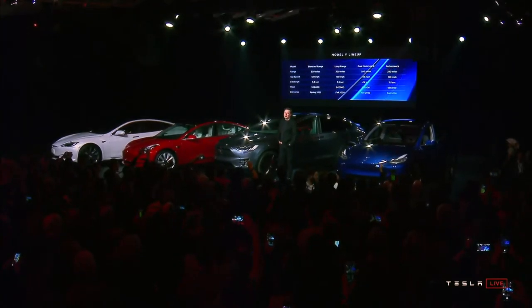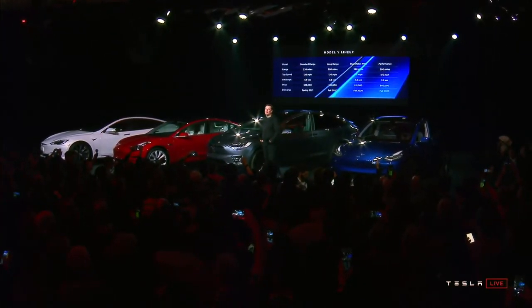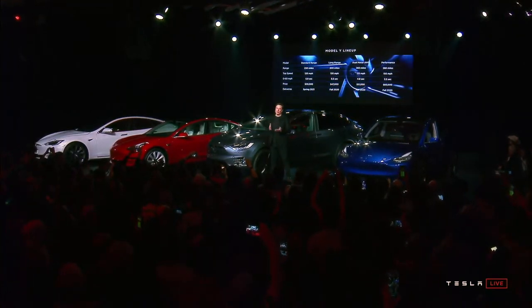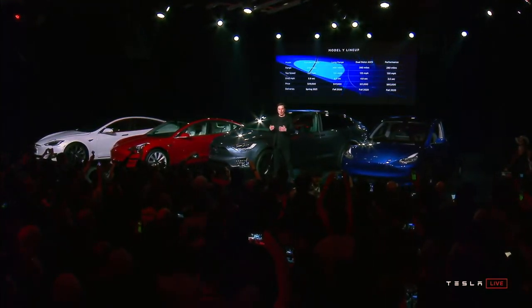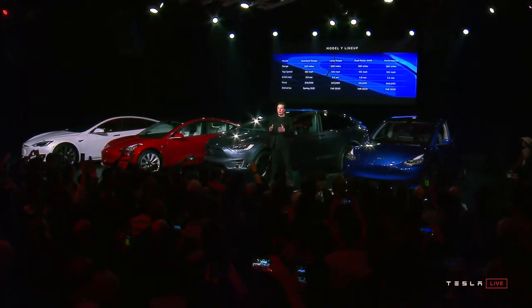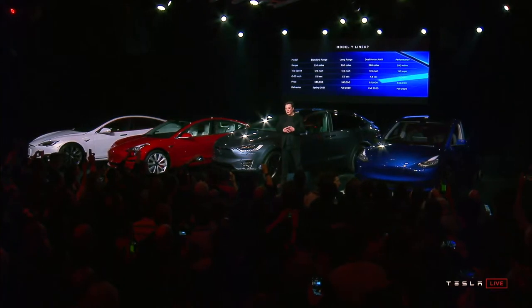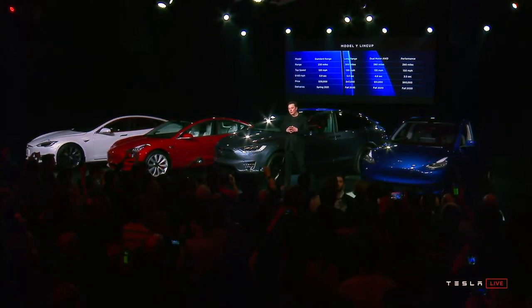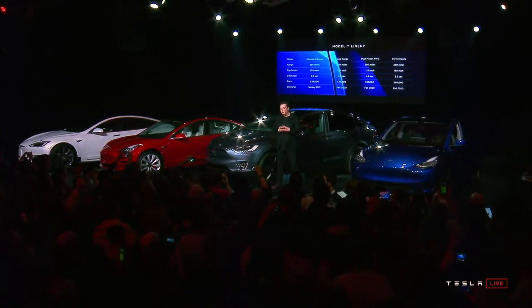I mean, you never know. We might do better than this, so it should be at least this good. So I think it's going to be really compelling. I'm confident that of any midsize SUV, it'll be the one you want. I think we'll probably do more Model Ys than S, X, and 3 combined, most likely.